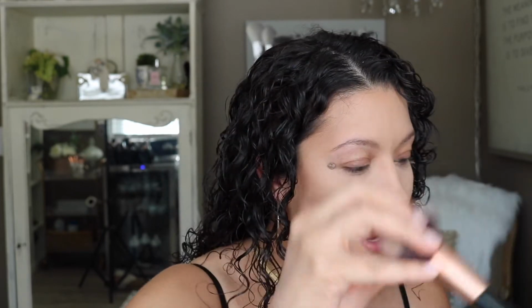So I use that. To set the rest of my face, I'm going to use my L'Oreal Infallible Fresh Wear Powder Foundation. This is the foundation that went viral on TikTok. It's a powder foundation. I'll be honest, it's good, but it's not knock your socks off good. It's just good. I'm not amazed by it. Some people were acting like it was the best thing ever.